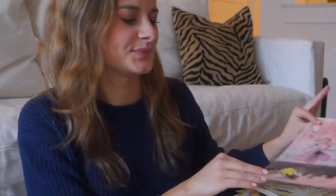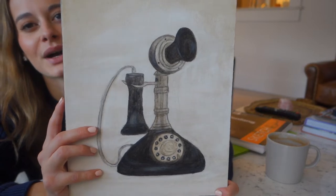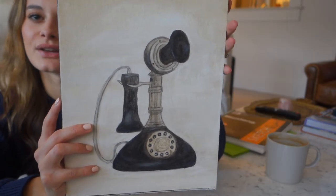This one, what? I'm not even gonna know. This is an old telephone. I love this one too. It's again like the same kind of tones. Those very like neutral tones.